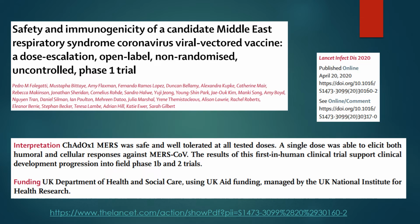Because they already tried this type of vaccine against a very similar virus, the MERS coronavirus. Remember, Middle East respiratory syndrome, caused by the MERS coronavirus, which is quite similar to SARS-CoV-2. In 2012 and 2013 it caused a very deadly disease which affected around 2,500 people, killing 35% of them. This virus is still endemic in the Middle East.